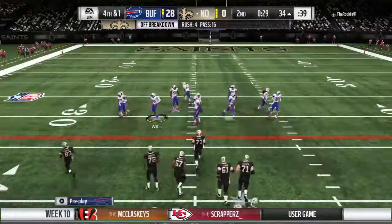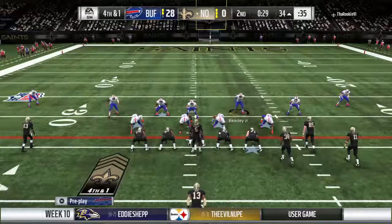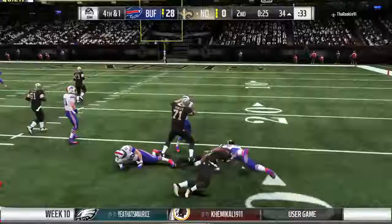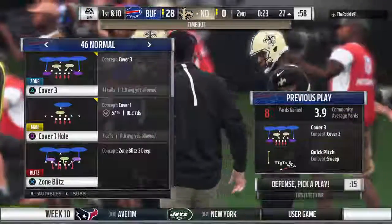It would appear Sean Payton's made the decision here. They will go for it on 4th. They'll run for it. Geis. And he's able to pick up the first before he's taken down at the 27.